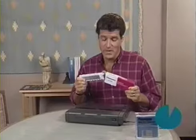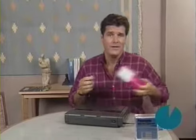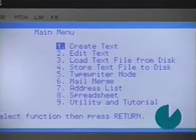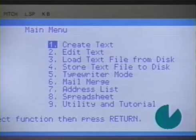That means Laura's going to be able to use the laptop anywhere, in a field office or at the top of a building. But for now, I'm going to use it right here to get a jump on some work. And in the process, I'll show you some of its more useful features. As soon as you power up, the main menu appears on the screen. The main menu is the starting point for all the laptop's main functions.